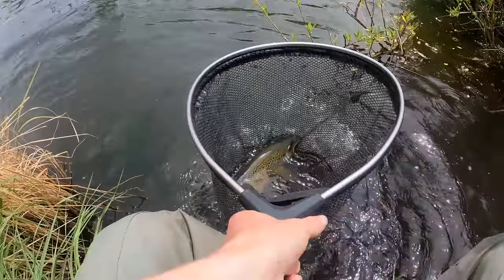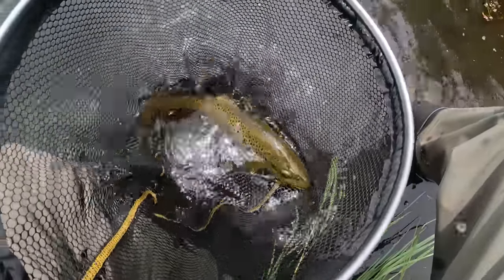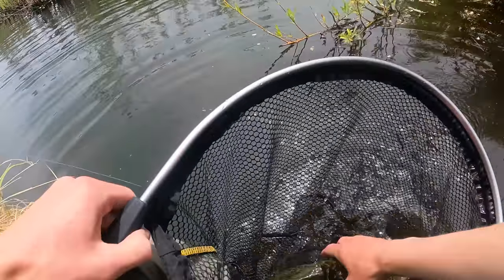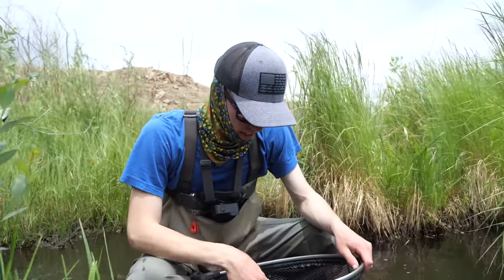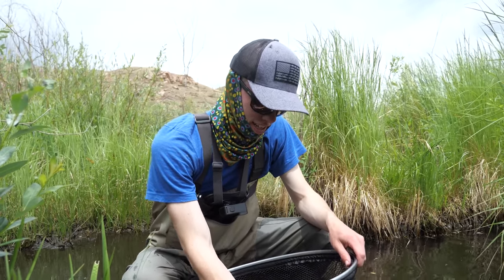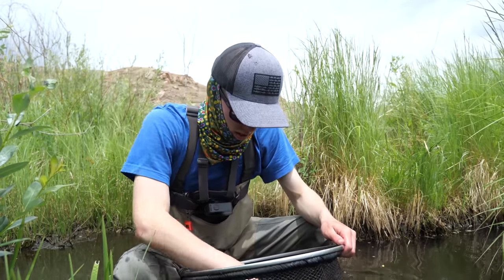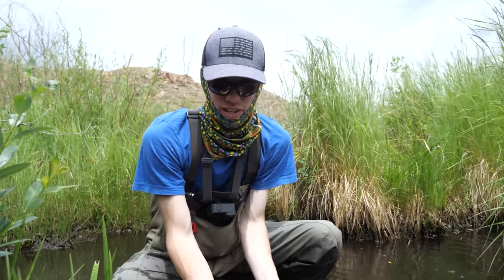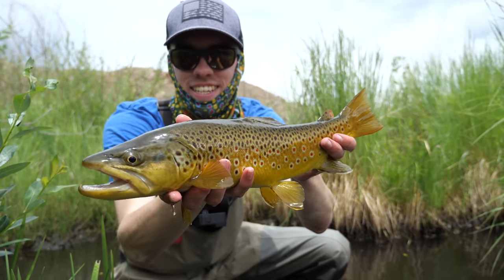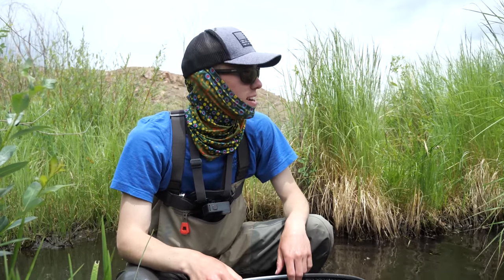Look at that right there. That is another just good 18 or so inch brown right there. Look at that guy. Beautiful. Get him unhooked. Brown trout here. This one might be the biggest yet, at least just in terms of girth, and it's just a stunning fish. So I'm gonna hold him up real quick. Beautiful brown right here. Look at that. Oh, easy. Absolutely beautiful. We're gonna get him back into the water and keep on going.